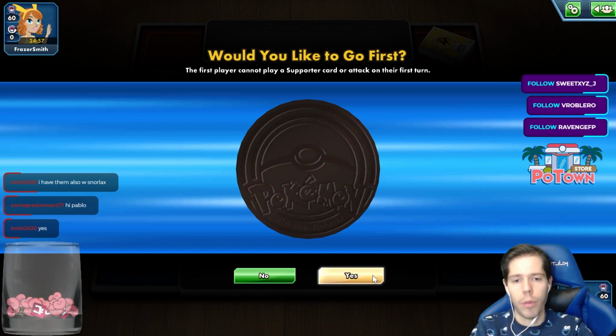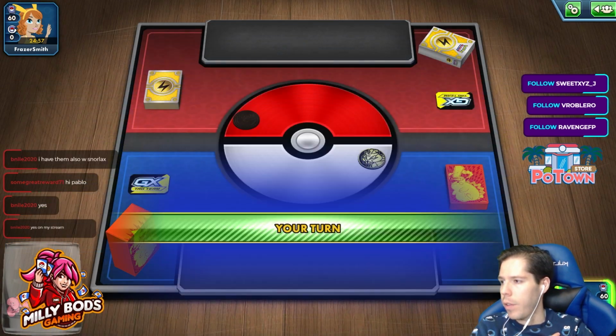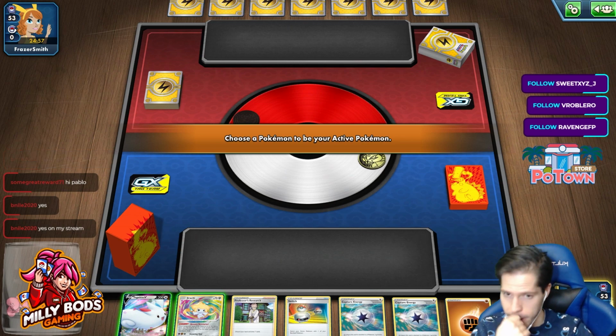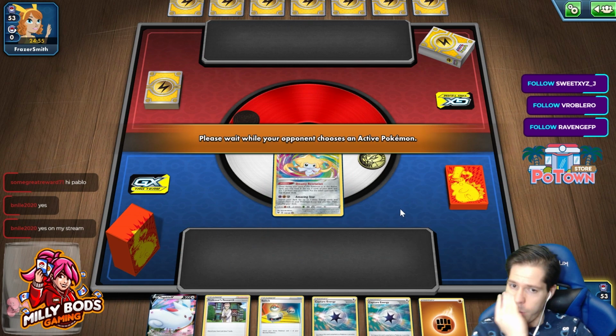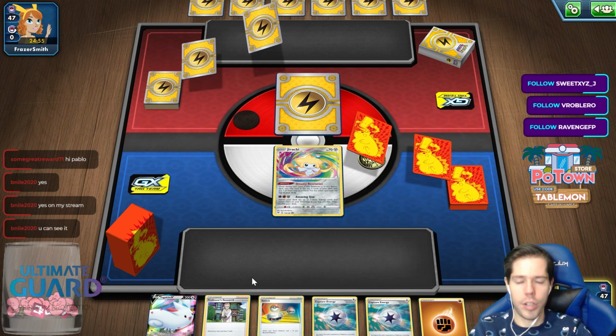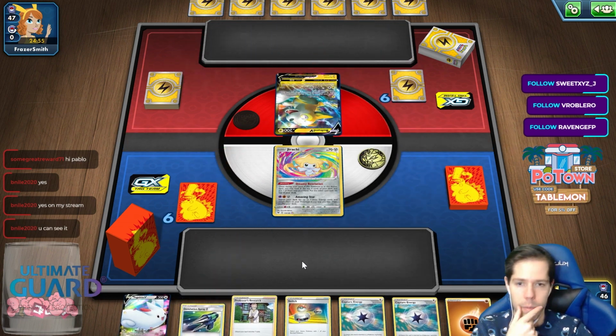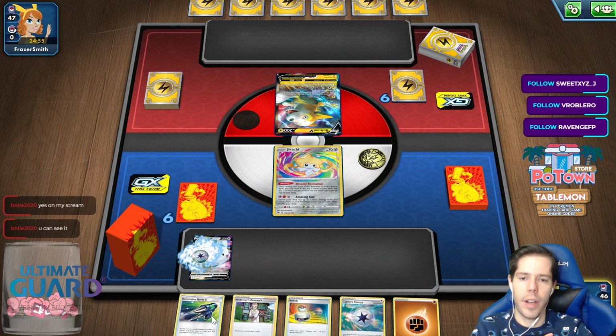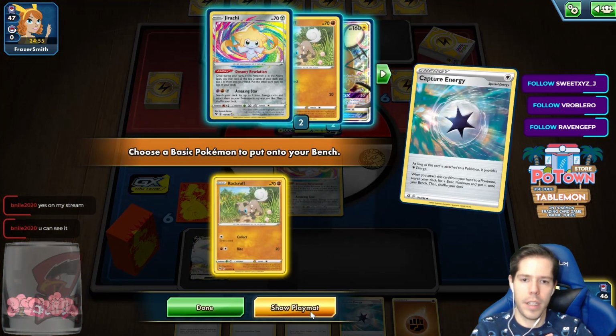We do win the coin flip, so we do want to go first since we are an evolution deck. We definitely want to go first. All right, we'll start with the Jirachi. This is honestly a really cool hand. Going first with Capture Energy in hand, that's the dream. Yeah, that is actually the dream. It's not ideal to have Research here, but that's okay.